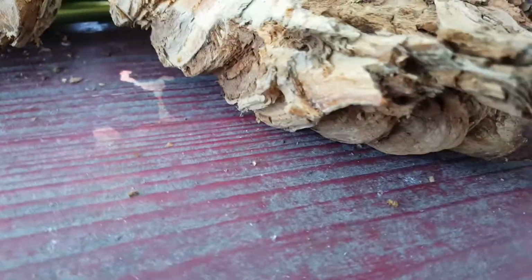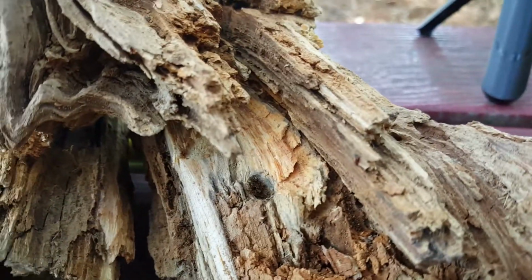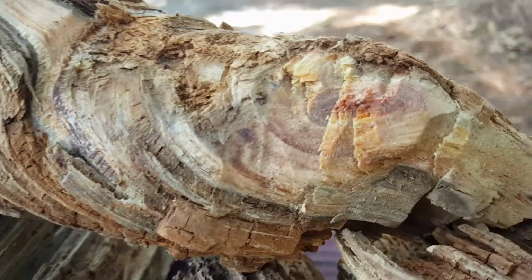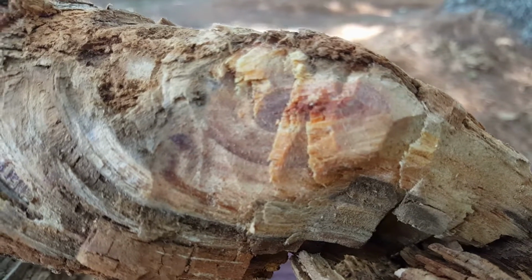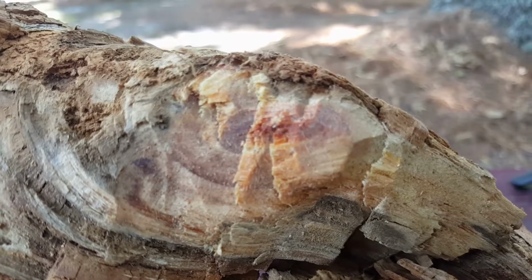And I have a whole bunch of knots. That's a knot right there. Here's another one, and you can see clearly in there that's fatwood. Right up here is a knot, a beautiful fat thick old knot. Look at that juicy resined fatwood.